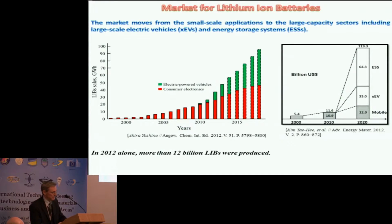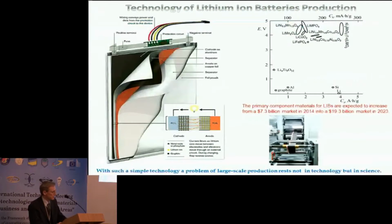The predicted market expansion of lithium-ion batteries from 2010 to 2020 is surprising, with a tenfold growth from more than 11 to 119 billion United States dollars, considering that the market growth driven by lithium-ion batteries for mobile devices between 2000 and 2010 was said to be exploded, with only the figures from more than 5 to more than 11 billion United States dollars. The mobile device sector of the market is predicted to expand only 2 times from 2010 to 2020, which is the same growth rate as in the former decade.